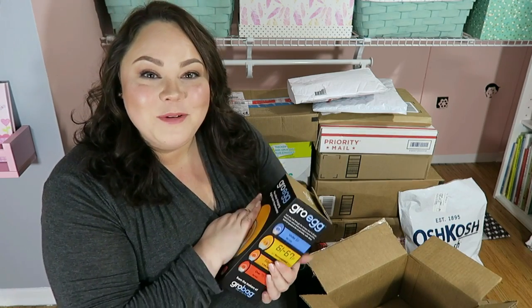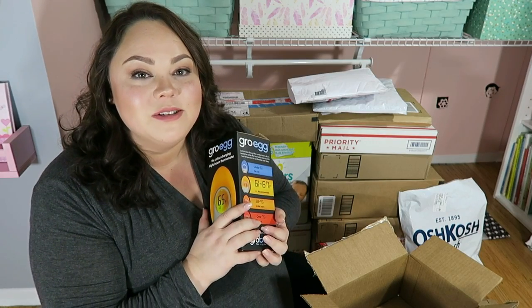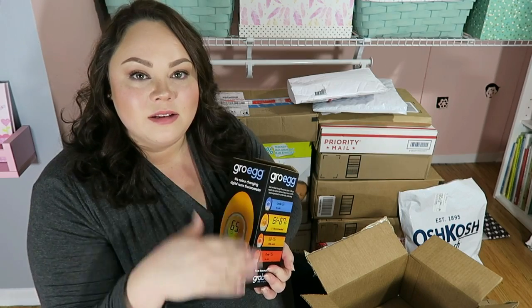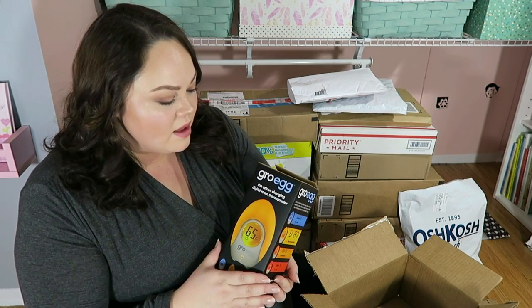Oh, I didn't think that we were going to end up with one of these. This is something I registered for. I thought it was so smart. And when I did our final buyout on the registry and used our registry discount, I decided to skip this item. I was like, well, that's probably more of a luxury than anything. But honestly, I'm thrilled to have this.